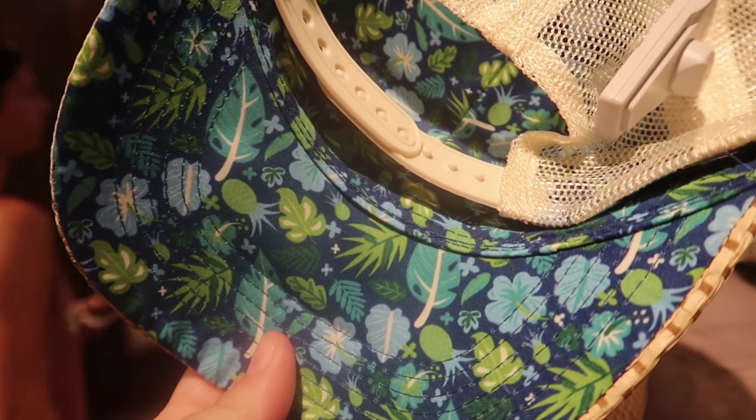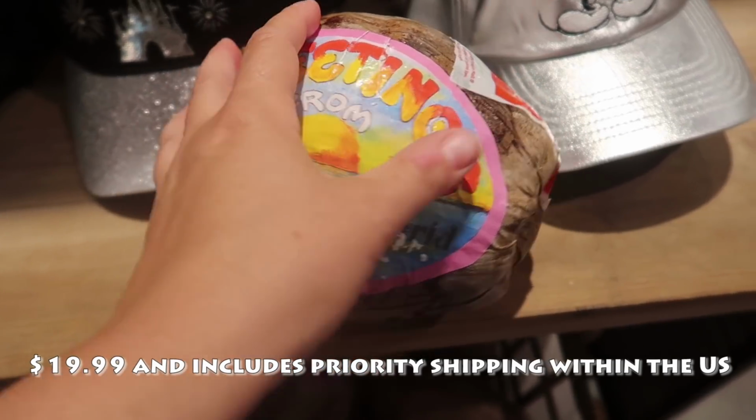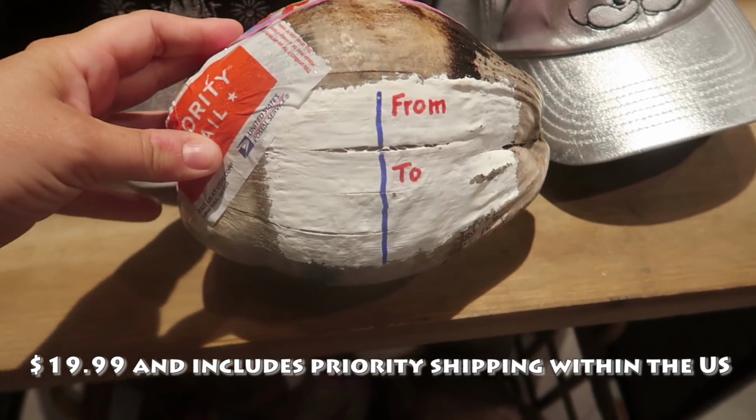And then they also have a wicker Caribbean Beach Resort. Oh wow, I like the inside of that. Snapback for $27.99. Instead of postcards here at the Caribbean Beach Resort, you can actually mail somebody a coconut. That is hysterical. I wonder how much these are.